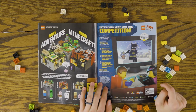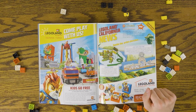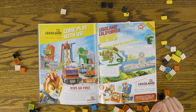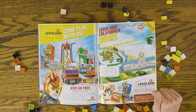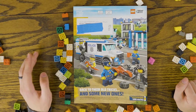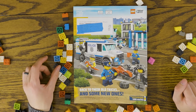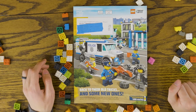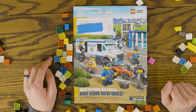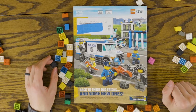Not a big spender on that competition, I guess, but cool. And on the next page, we have more about Legoland parks and another Kids Go Free ticket. Man, I'm just rolling in Kids Go Free to Legoland tickets. Unfortunately, they expire. And then we end on a Lego City page with the police. Some criminals breaking out of a van. This guy's taking a crowbar to a bush. That's pretty sweet. I guess this is a dangerous cyclist on the side of the road.